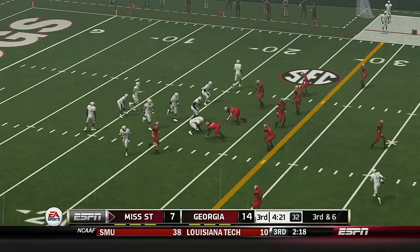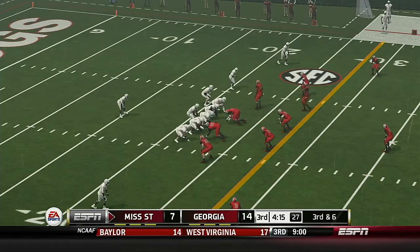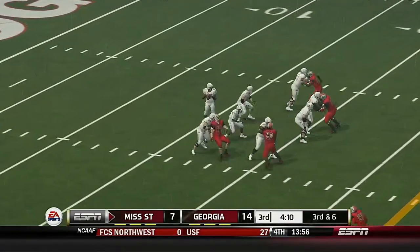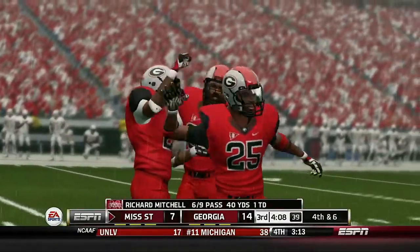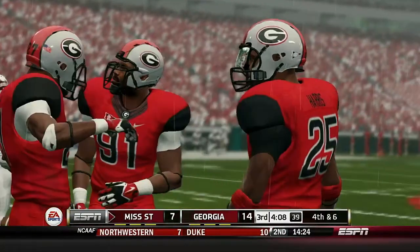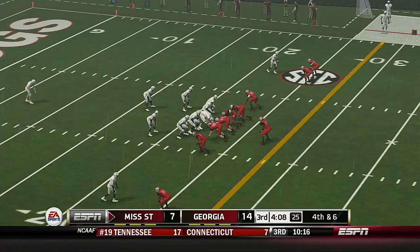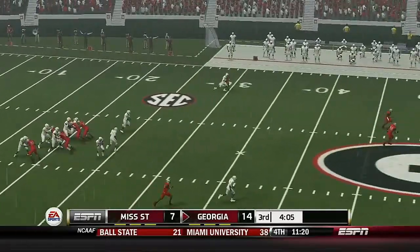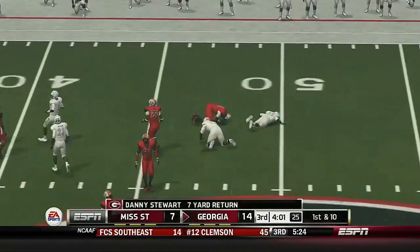Check 91. 91 is the mic. Hey, let's get them home. Check two. Patriot. Fires quick out to the receiver, and he can't make the grab. Number 16, the intended receiver on the play. Fourth down. Long is the punter. Tackle at the 47-yard line.